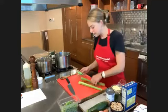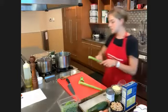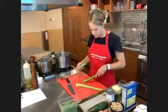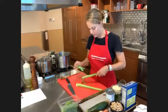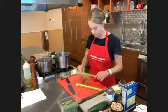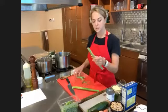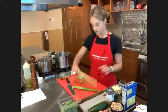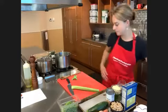And then with celery, you can see sometimes there's a brown spot like that. Some people just cut and don't use the whole thing. I use a peeler and just peel it away, any kind of browning spots that look a little less than ideal, but they're attached to other things that are very good. So let's get rid of that, and then we'll keep the rest.